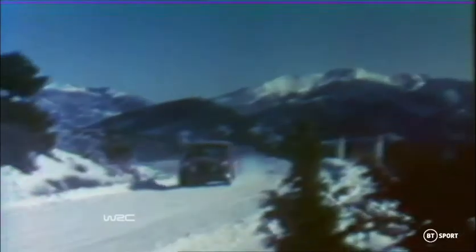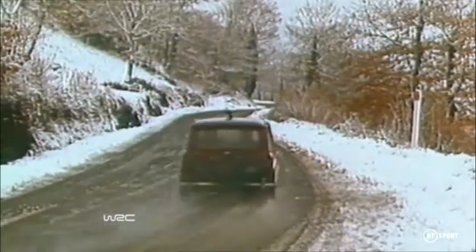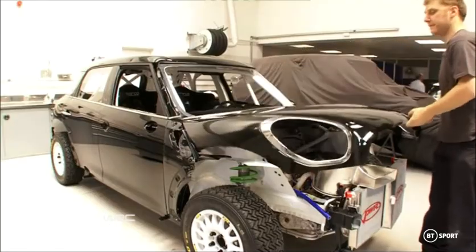Coming up, Mini have announced that they will re-enter World Rally for the first time since the 1960s. We've been working on this for a number of months now, and the car is coming together, not quite finished yet, but we're very excited that this is an important step for Mini. We have the exclusive footage of the whole process of transforming the Countryman into a WRC star of the future.